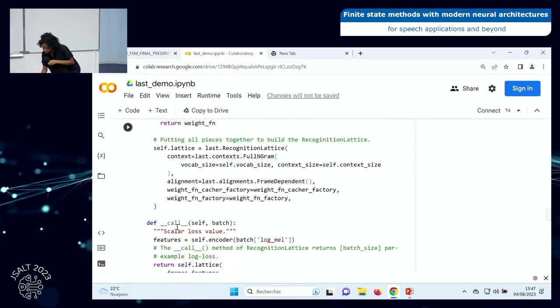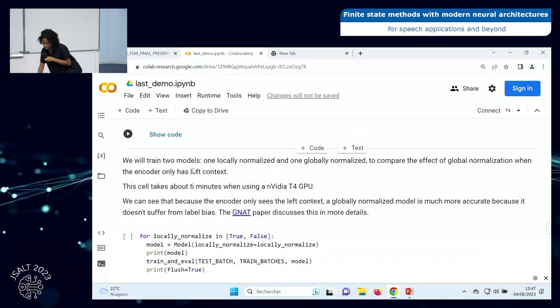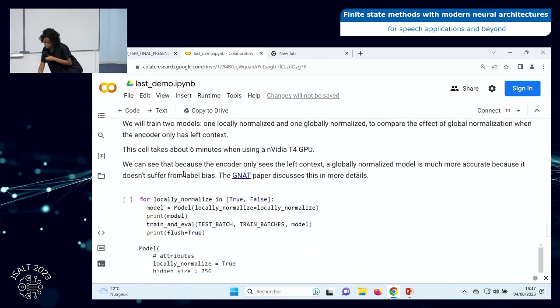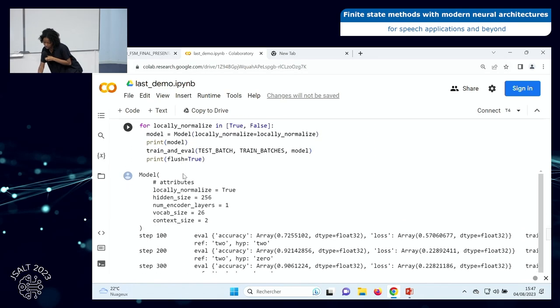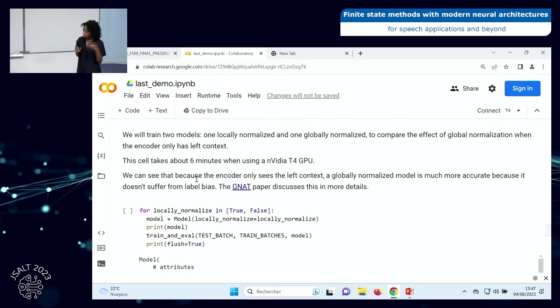And we are scrolling down to this section in particular, which actually calls the LAST recognition lattice library, or module, I should say, and is building a full n-gram context dependency with a frame-dependent alignment lattice. And yeah, you can learn more about this on the GitHub. Let me scroll past. The example that we are looking at is basically we're training two models, one locally normalized and one globally normalized, and we're comparing the effects of the two.